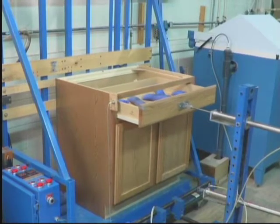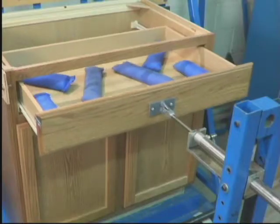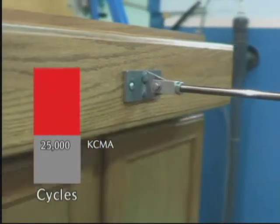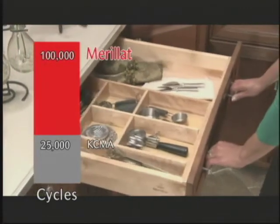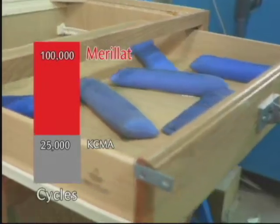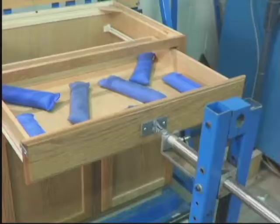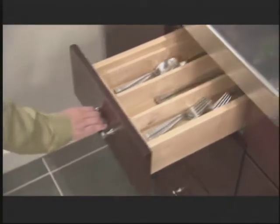During the drawer guide cycle test, a mechanical arm repeatedly opens and closes drawers. The KCMA requires a drawer guide meet 25,000 open and close cycles without failure of the guide and roller. Merillat cabinet drawers are cycle tested up to 100,000 open and close cycles or until failure. That's 75,000 cycles more than KCMA. While tested, the drawer is loaded with 70 pounds of weight. This simulates the extreme end of the range of the amount of weight a typical drawer could hold.